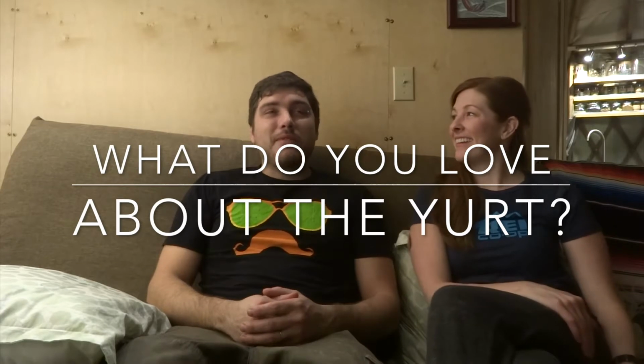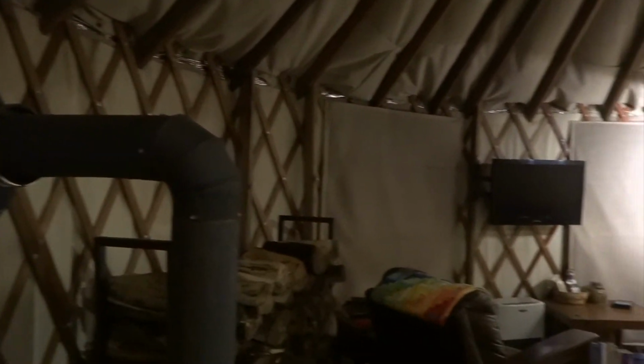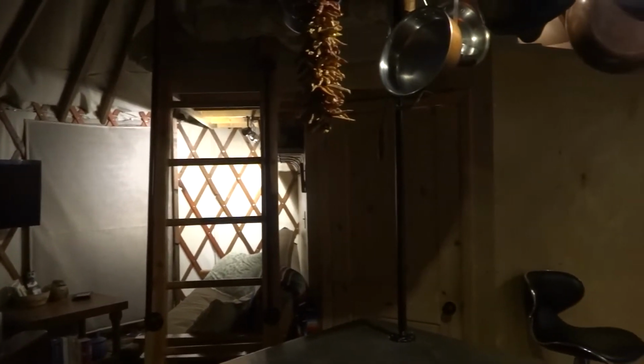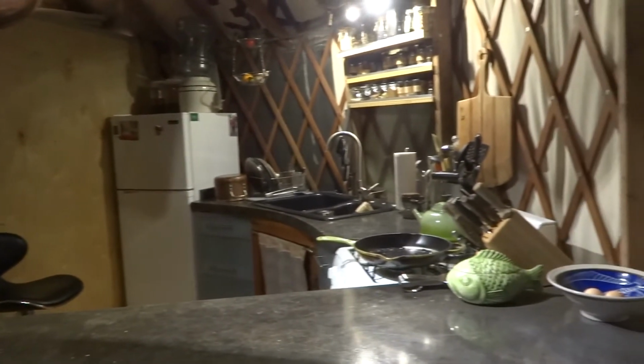Things that you love about the yurt. I really like the open feeling in a yurt where it's just one big space, but it's also separated off. So we have our kitchen area, our living area, our sleeping area, but it's also still one giant area. I like the lattice. It's kind of a nice wood element. I think it's nicer than just a drywall kind of house. I don't think it's very fire protective though, so I don't think it quite covers the fire barrier codes, but I do think it's very pretty and it adds a nice earthy feel to our home.